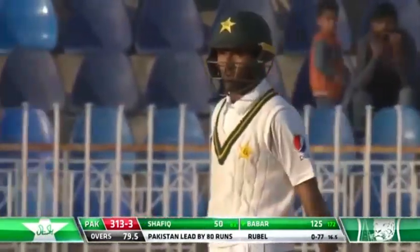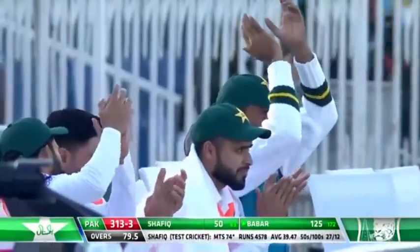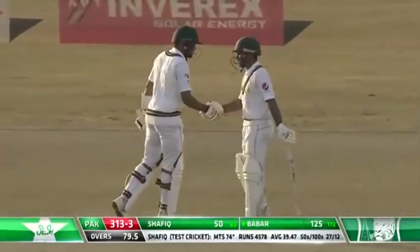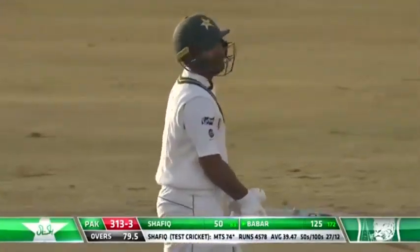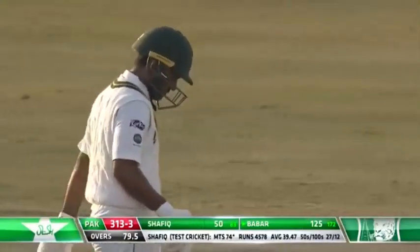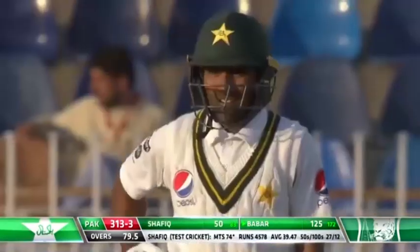He's batted well. He needed that 50 to get a bit of lift and confidence. He's a quiet worker. Doesn't make the headlines all the time, but he does a fairly good job in the middle order. Yeah, very good job batting at number 6, for sure.